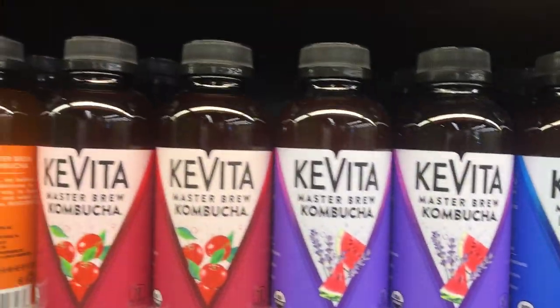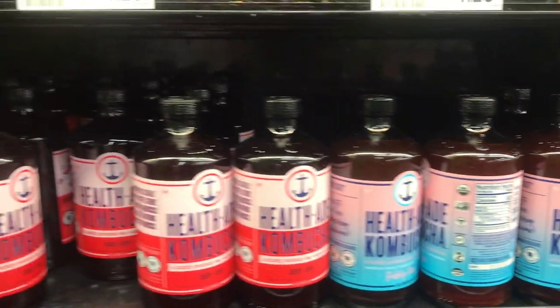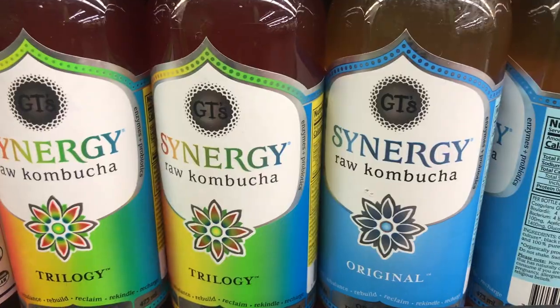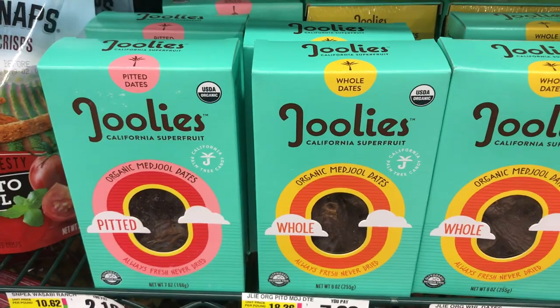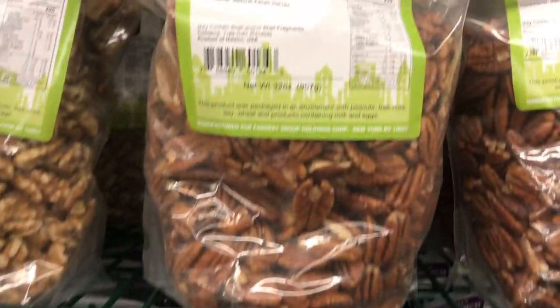Now I'm looking at the kombuchas. This is my favorite. I love kombucha. Like, it's so good for you. It's filled with probiotics and it's really good for your gut health. So check it out. Maybe it'll be something that you're into. This is my favorite brand, Synergy. I like them because they have nice little quotes on them and they don't have caffeine for the most part.